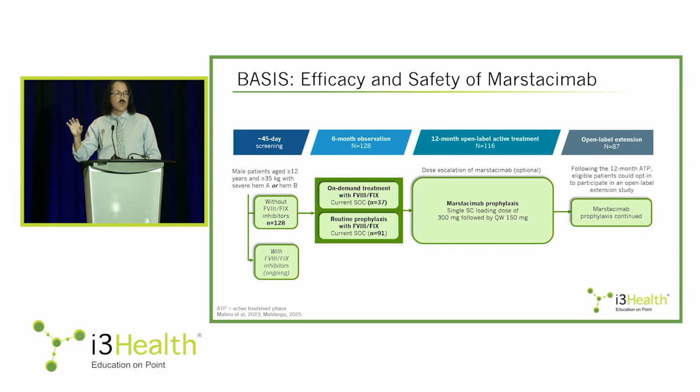And sometimes you worry when there's a huge drop off, but there's actually a pretty good amount. There were 116 that entered active treatment period, 111 that finished, and then ultimately 87 that went on to the open label extension. And I'll show you some of that data here.